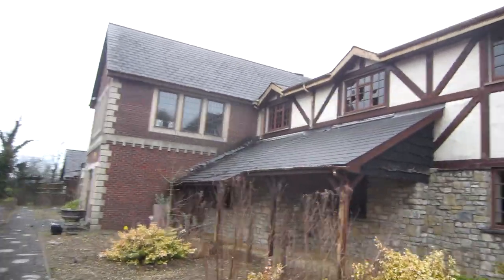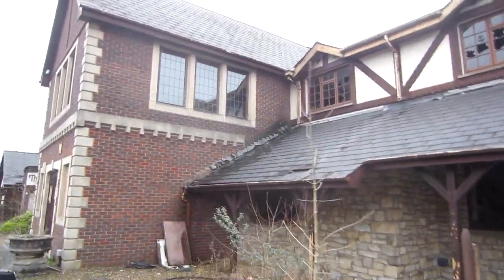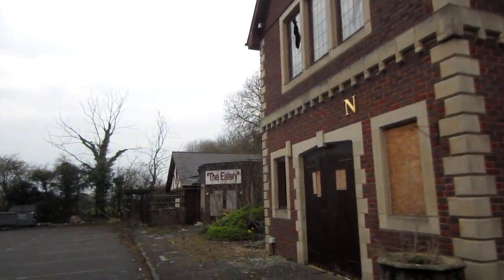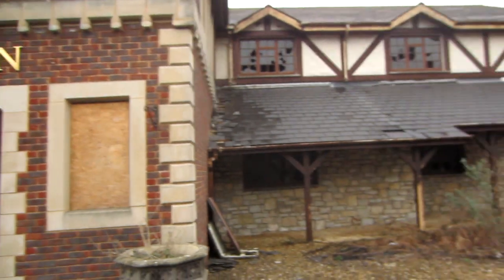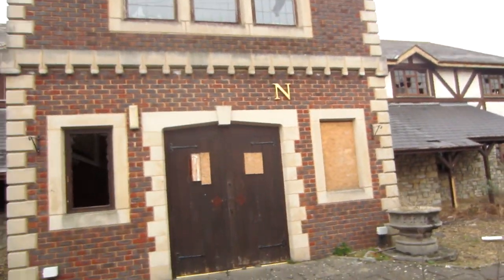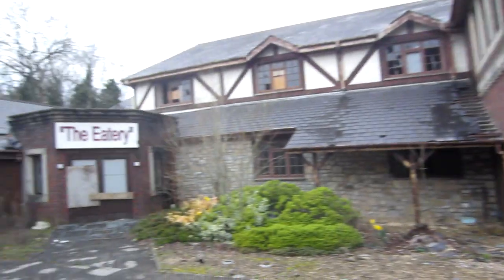This place is a beauty. I came here once with Zach very recently just to check it out. This is the Model T pub, or the Waterton Manor, as it was previously known, or N. It's just called N. Okay, so we're gonna go inside.